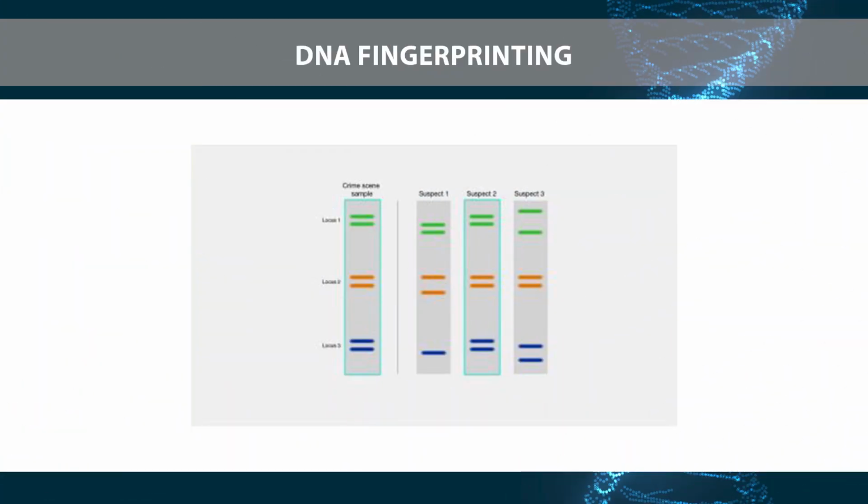Next application is DNA fingerprinting. It is a laboratory technique used to determine the probable identity of a person based on the nucleotide sequences of certain regions of human DNA that are unique to individuals, for example in forensic science.